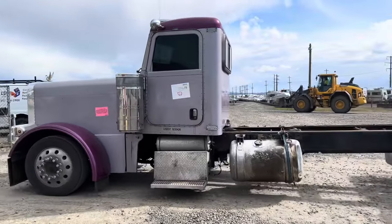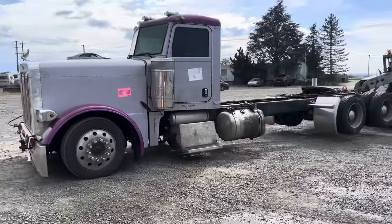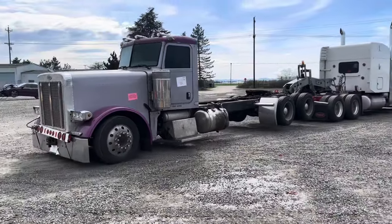So guys, we picked up this 2006 Peterbilt from IAA Auction. Today, we're gonna find out if we have any more hidden damages. We're gonna start off by taking off the transmission. So stay tuned.